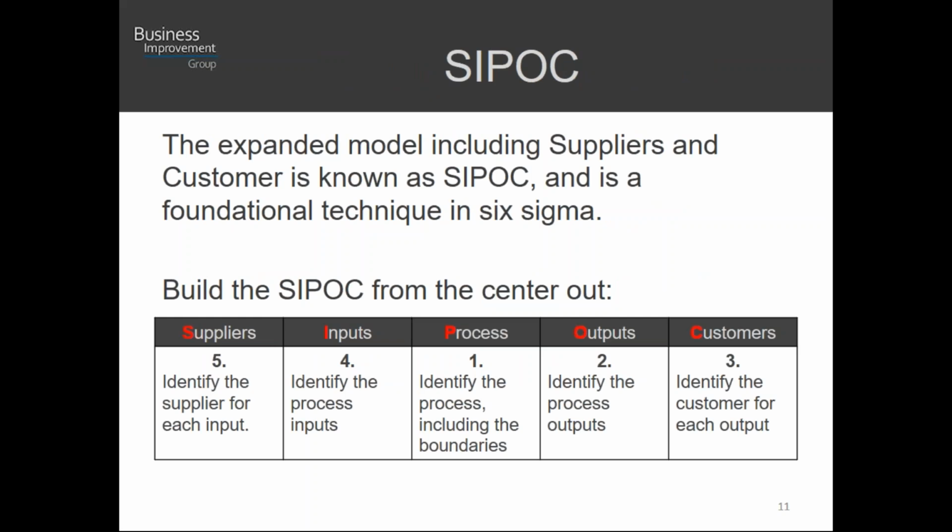This is an example of a SIPOC that, again, if we go back to the basic process management model of inputs, process, and outputs, the SIPOC is nothing more than just an extension of that, an expansion of that, where we're looking at who supplies the inputs, who receives the outputs. And the method, or at least the sequence of operations that you want to start with, are suggested here.